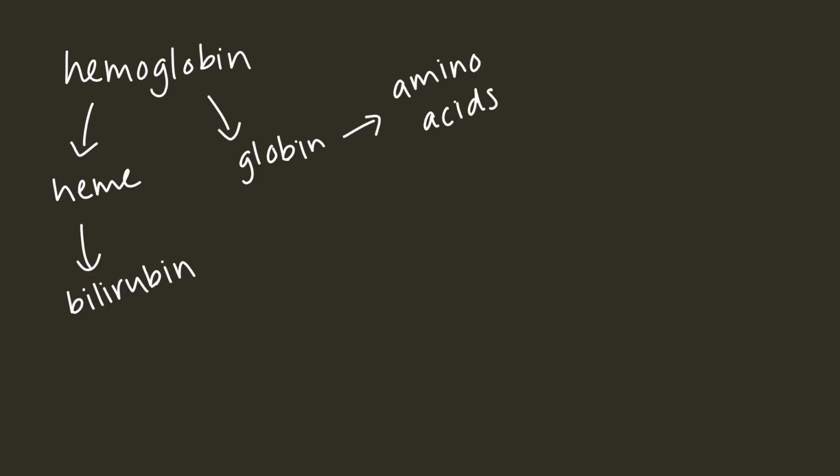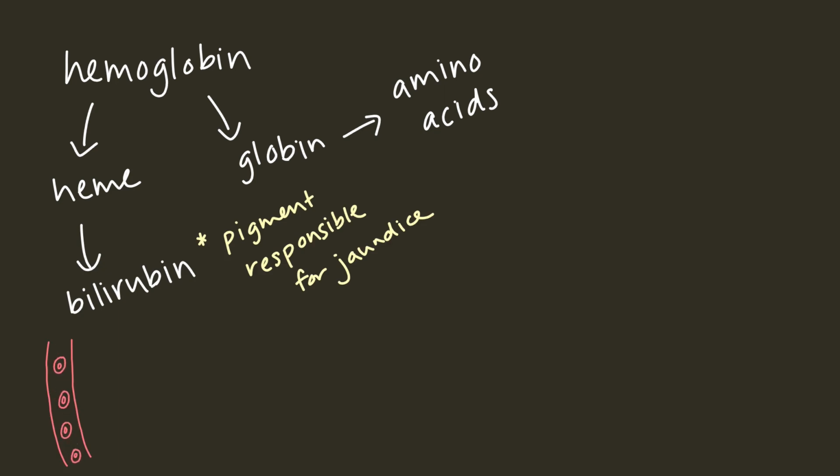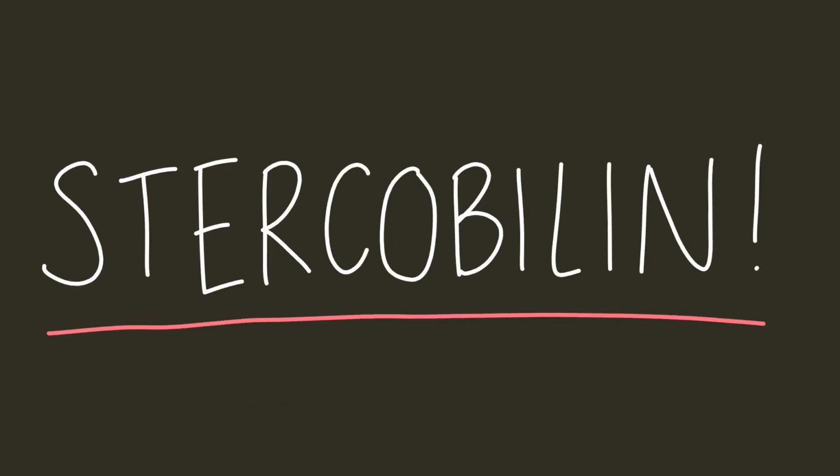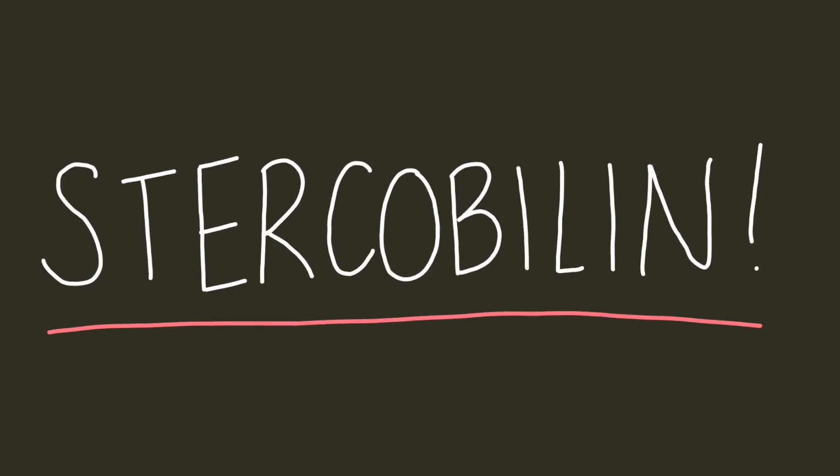Heme is broken down into bilirubin, a yellow pigment. This, by the way, is the pigment that can cause jaundice. Bilirubin is picked up from the bloodstream by the liver and then secreted into the intestines as bile. Bile is then turned into stercobilin, which gets pooped out of our rear end, and it's this stercobilin that gives our poop its characteristic brown color.